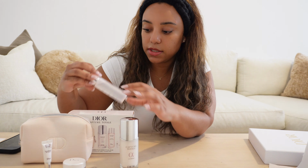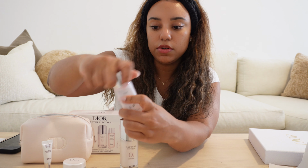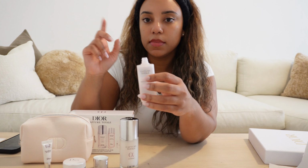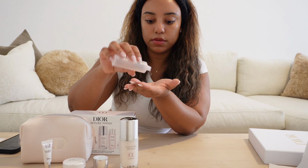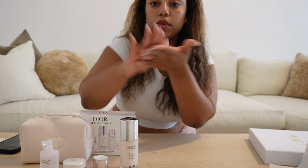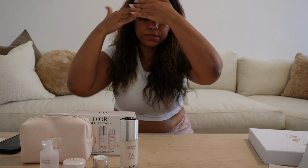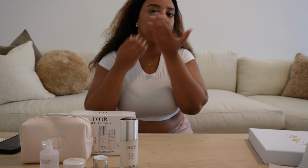So this is the essence, and we are gonna try this first. This actually has hyaluronic acid as well, so it's supposed to be very hydrating. It smells so good. On my neck as well. Oh my god, this is great.